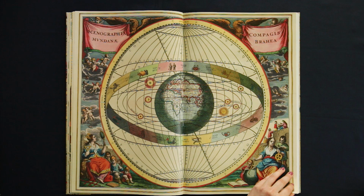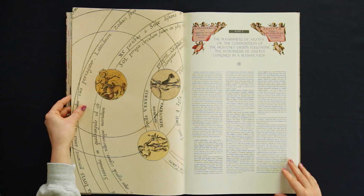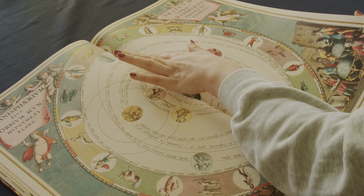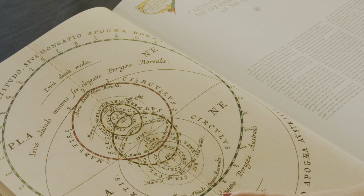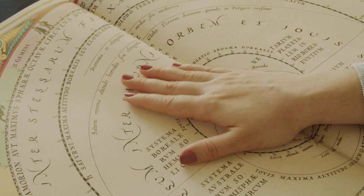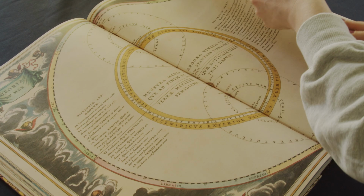So all in all, like I said, there are 29 plates in this book. And it would take a little too long to look at all of them. They're all really, really beautiful. I love the writing here. Use of colors. It's just really, really beautiful. I'm also very fond of the later plates. Maybe we can have a look in depth at those in another video.